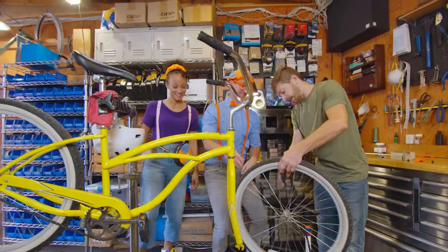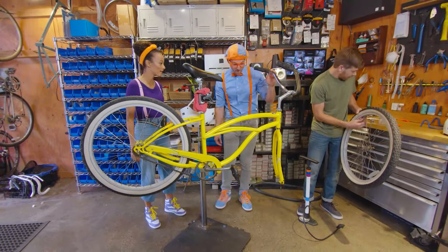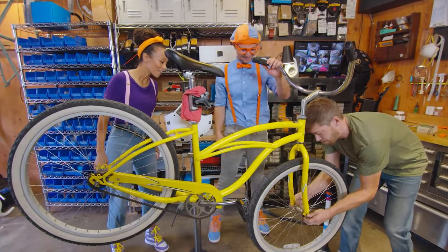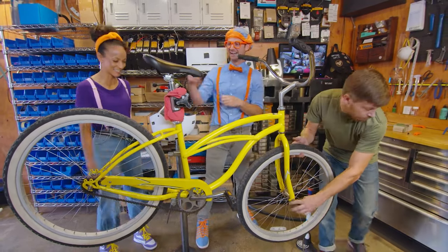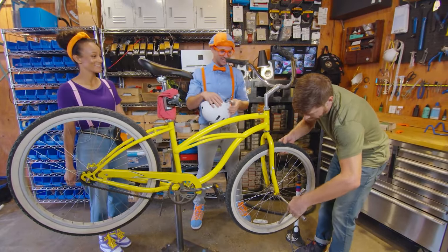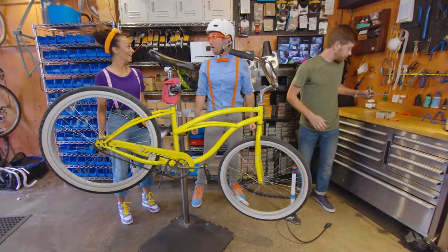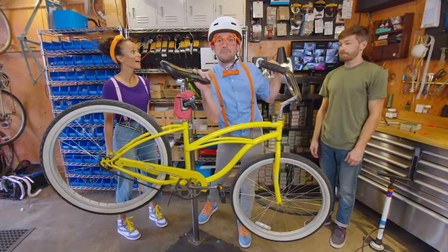So last but not least, we are gonna reinstall this back onto the bicycle, so that you may continue your ride. Yay! I'm so excited to ride my bicycle again. There it goes. It's new. You are such a good mechanic, Dane. You did that so fast. And voila. Thank you so much. Now I can ride my bike again.